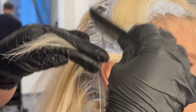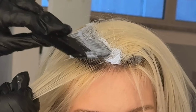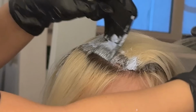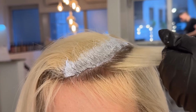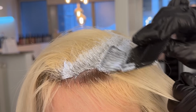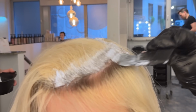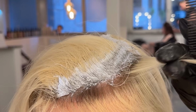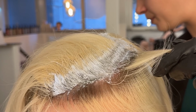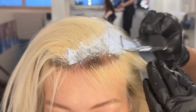Bleaching can sometimes be uncomfortable. Everyone has different skin sensitivity, especially if it's your first time. If you're on your period or you have some hormonal changes, let your stylist know. If you're thinking about going blonde, it's important to do it professionally. Your natural hair level and porosity play a huge role in how the color turns out, and a pro will know how to handle it properly.